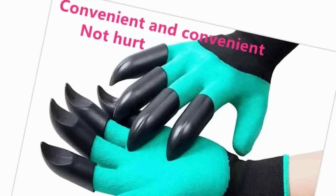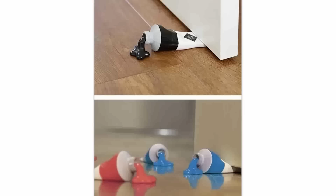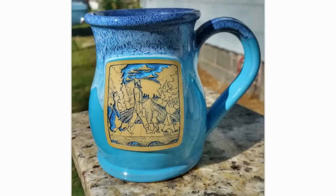Convenient not hurt. What the hell are you talking about? Door stopper that looks like a tube of paint. That's cool and all, but I just feel like I'm gonna stub my toe on it. Minnesota Abbey Road Deneen Pottery / Adam Turman Collaboration 2016. I mean, that's cool and all, but it's Minnesota.